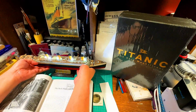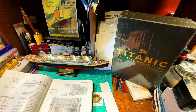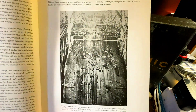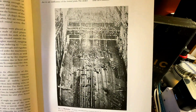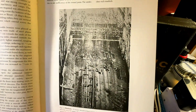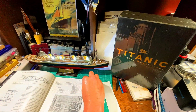So when it comes to the double hull, you can see some amazing pictures in here. Manholes. A mosaic assembled from the motion picture footage showing Olympic's tank top from the top of the gantry. Holes in the plating are manholes and drain pot cutouts. So that's not Titanic, that's actually Olympic.